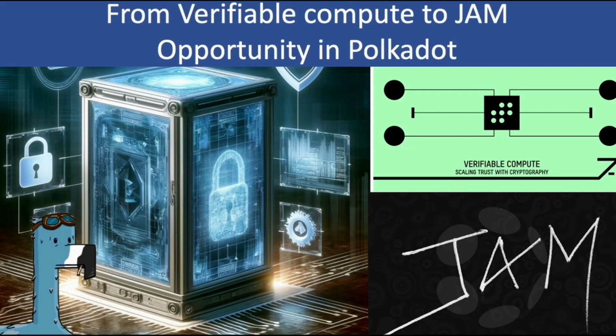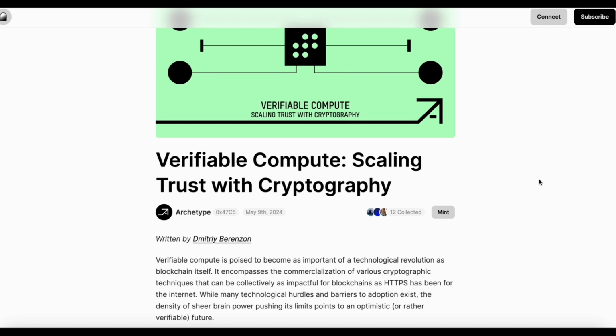Today in this video, I decided to share one article I read recently about verifiable compute. And I want to build the connection between this and the GEM. A lot of people may not understand the GEM gray paper. And I will also share the opportunity in Polkadot from the verifiable compute.